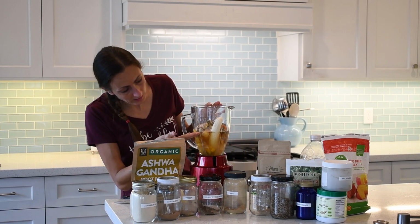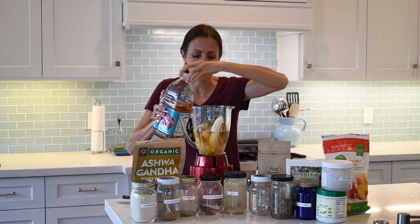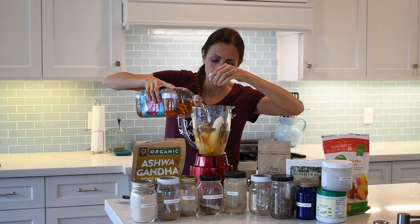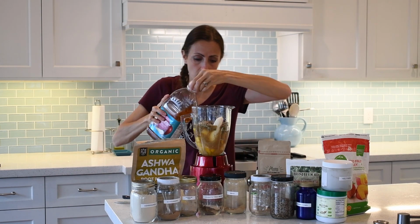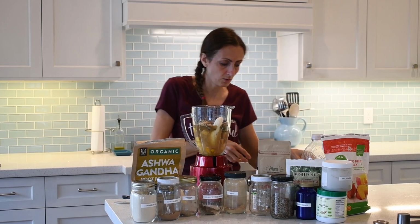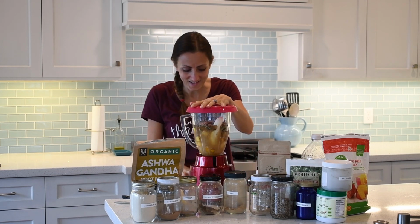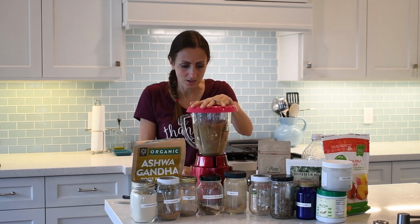Now, I can see now that that's going to be real thick with all of my herbs in there. So I'm going to add just a little bit more juice to help it out, because you don't want it too thick, it kind of goes down bad. I usually end up drinking about 2.5 cups of this, and my kids lost the lid to my blender, so I kind of start on low at first.